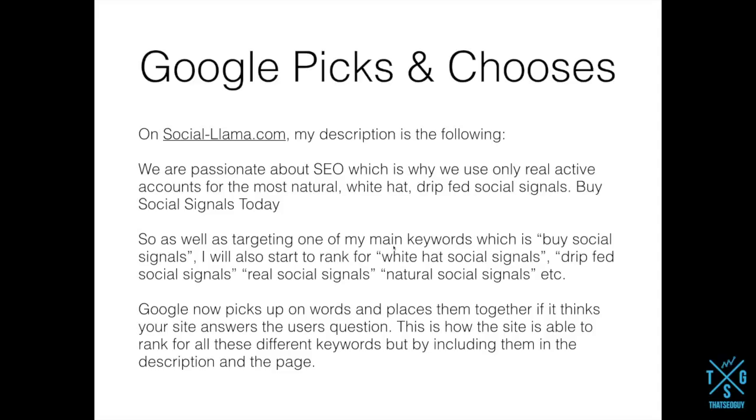So what I was targeting is, one of my many keywords is buy social signals. I will also start to rank for white hat social signals, drip fed social signals, real social signals, natural social signals, etc., etc. Same thing as the ThatSEOGuy site. So I'm mentioning lots of different keywords within my description, and Google will just pick and choose, pick words out of each of them and place my site highly because of this.